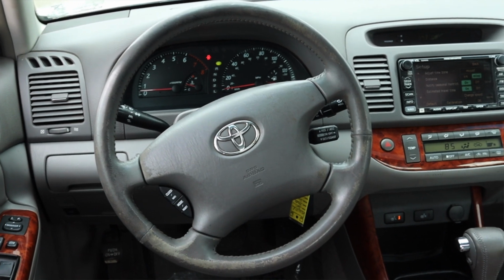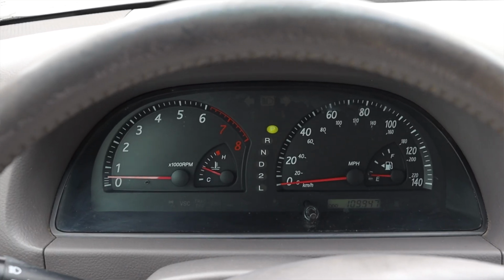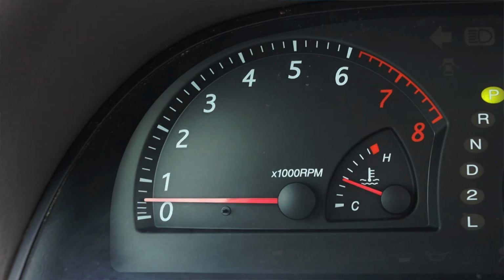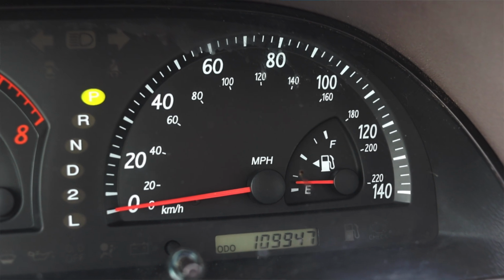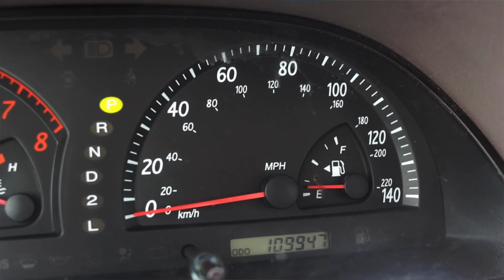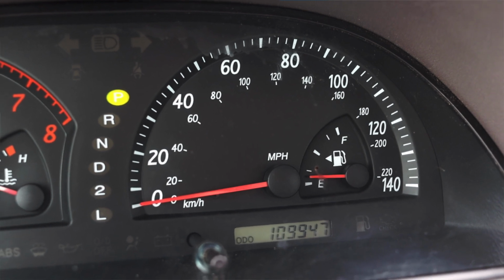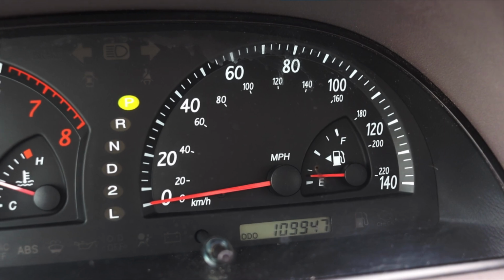With that out of the way, let's talk about the interior. Well, in front of me, I have what looks like 2 gauges, but it's really 4. On the left is my tachometer with a little coolant gauge in it. And then on the right, I have my speedometer with fuel inside of that. So kind of interesting grouping and design of the gauges here. I also have a little digital odometer down at the bottom.